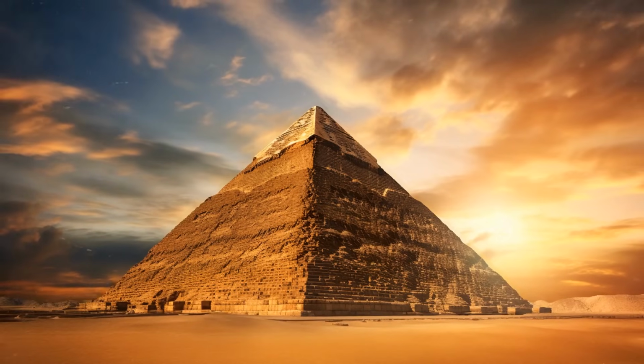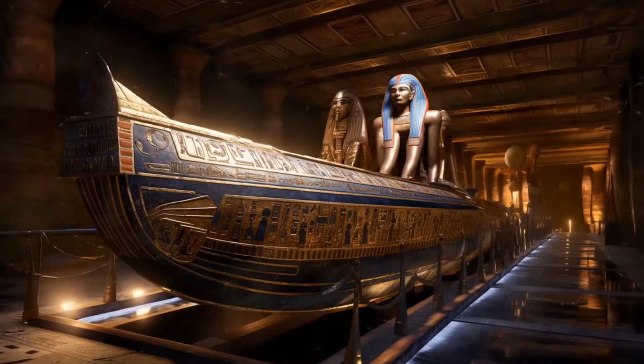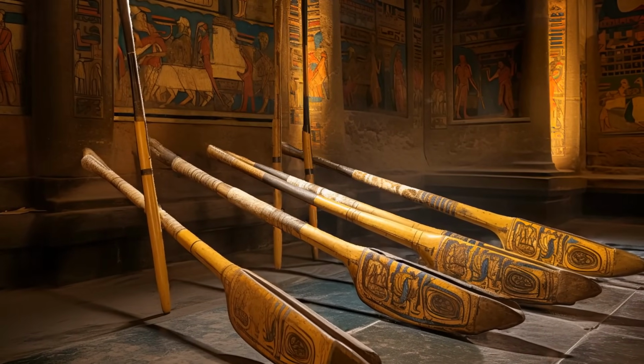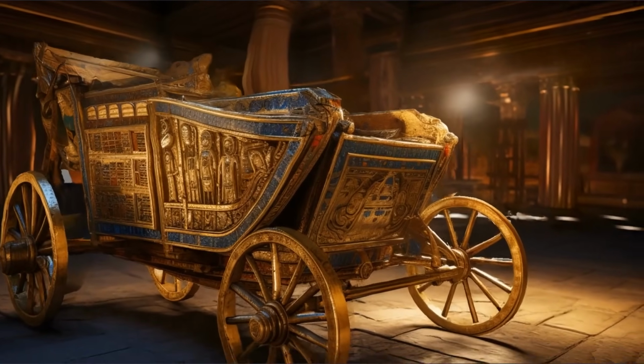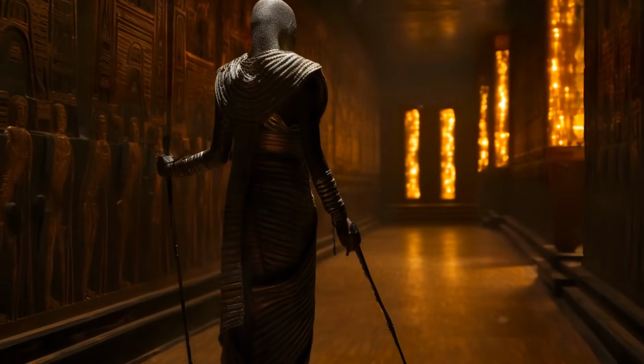For example, Pharaoh Khufu built the Great Pyramid at Giza as his tomb, and a large ship was found inside. King Tut, however, was buried with multiple boat paddles, but no actual boat. Instead, he had 3 chariots and numerous walking sticks made of precious materials, perhaps indicating he'd rather travel to the beyond by land, not by water.